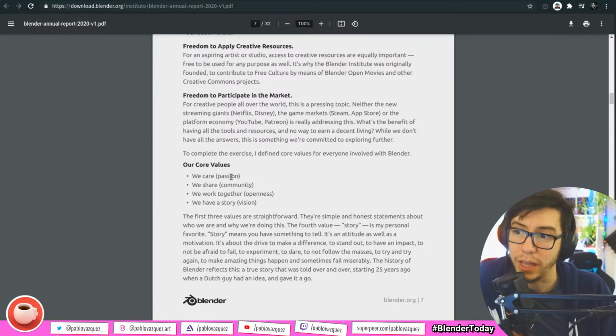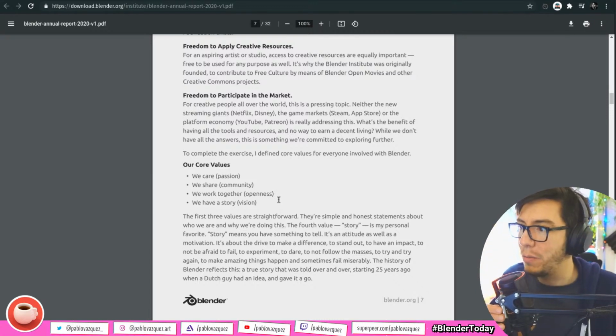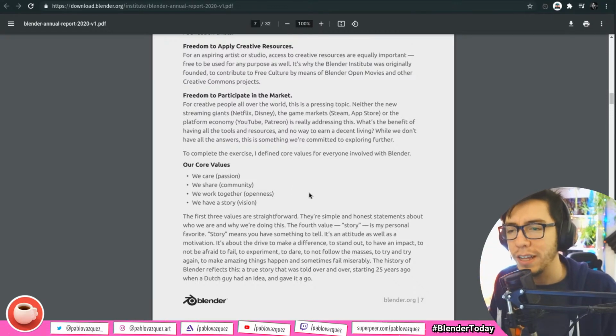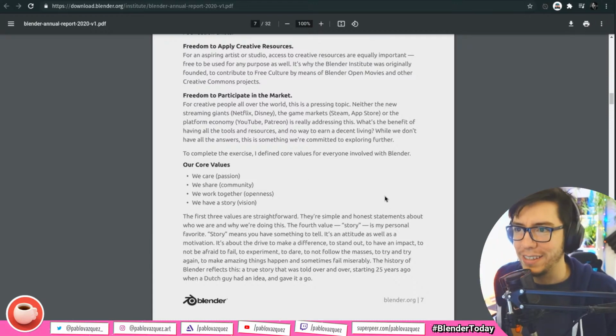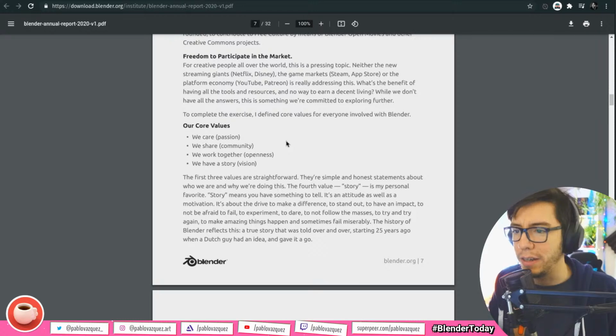Also the core values: we care, there's passion, there's a community, we share, we work together, because we open everything. We're actually working right now on a story vision, what is coming and the future of Blender. There is a vision, it's not like there are no directions. So yes, super neat. The freedom to deploy, all the freedoms of Blender. You should check it out.